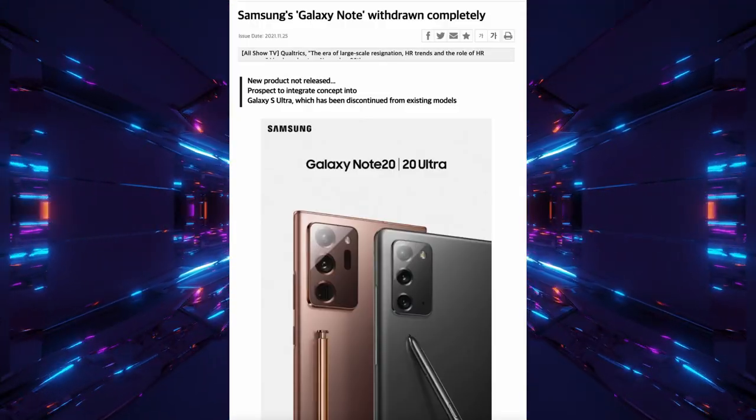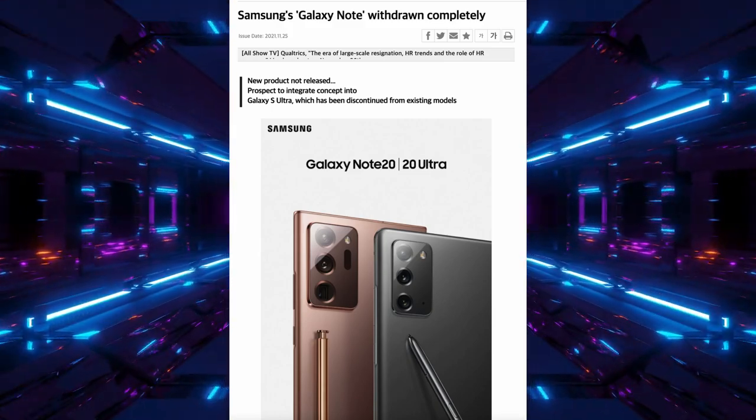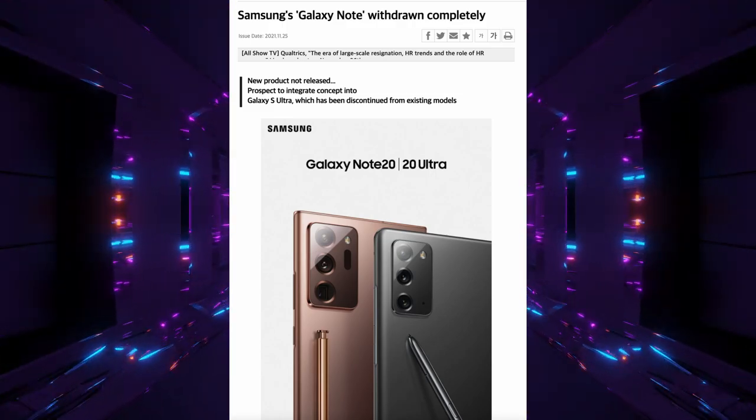Our first story of the day has to do with an old friend of ours known as the Galaxy Note phone. And we keep hearing that it's dead, and it'll turn into the Galaxy S22 Ultra because that's going to have an integrated S Pen. And this just adds on to that because this news is coming from ET News over in South Korea. And you can see Galaxy Note has been withdrawn completely.